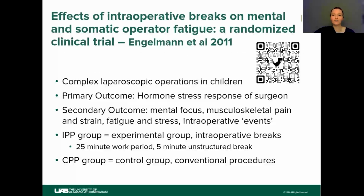This third article was designed as a randomized control trial to examine the effects of intraoperative breaks on mental and somatic operator fatigue. So the procedure being performed was complex laparoscopy in children, usually requiring over a couple of hours of surgical duration. The primary outcome was hormone stress response, and the secondary outcomes were mental focus, musculoskeletal pain and strain, fatigue and stress, and what they called intraoperative events.